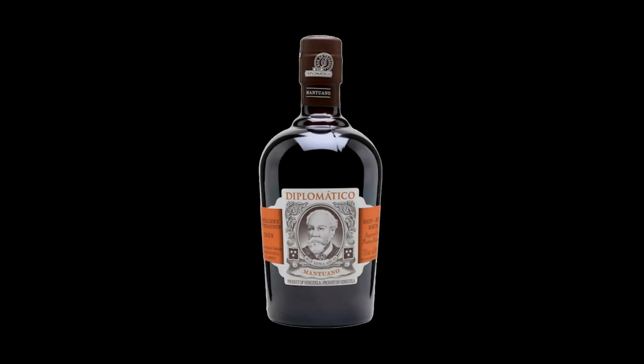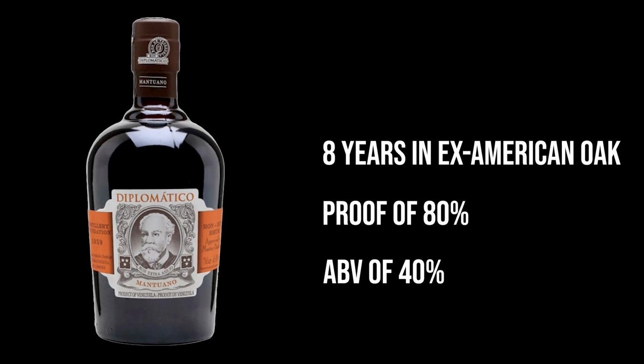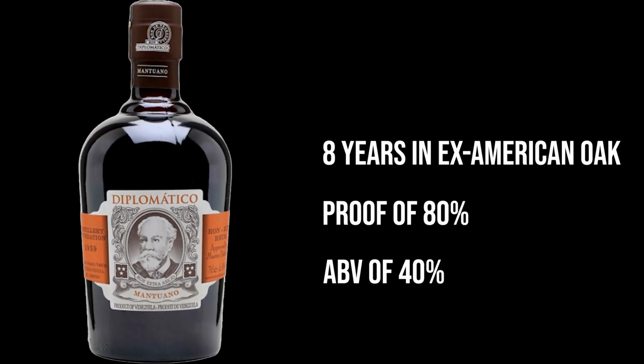For that one, we're gonna go to South America, and we're gonna go to Venezuela. The Diplomatico Mantuano Extra Añejo. Now, this is a blend of 8-year-old, and this has an ABV of 40 or a proof of 80. And this will give you a real understanding of what Venezuela does when it comes to the rum category. For under $30, you're getting 8-year-old rum. This, again, is just a steal for the money.